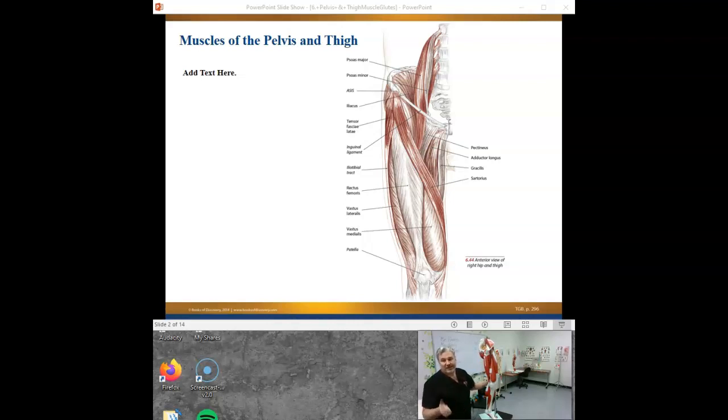What are the 5 adductor muscles? Brevis, longus. Wait, why are you pointing? No, you're right. I'm just saying they're in here. Don't worry. Magnus. So you got adductor longus, brevis, and magnus, which are the 3. And then there's 2 that don't have adductor in them. One's really long and goes across your knee, but it doesn't have the word long in it. Starts with a G.